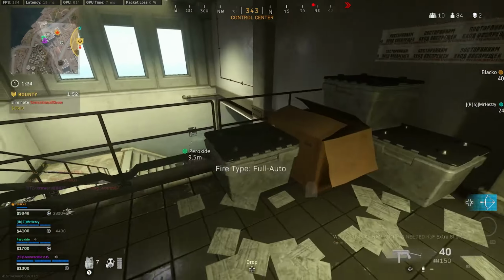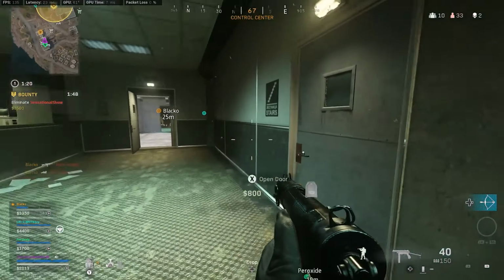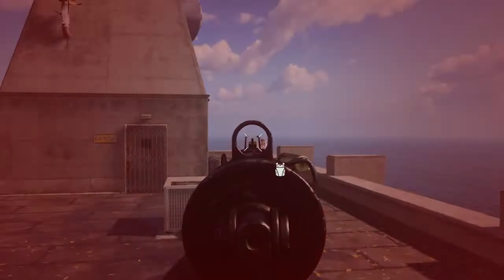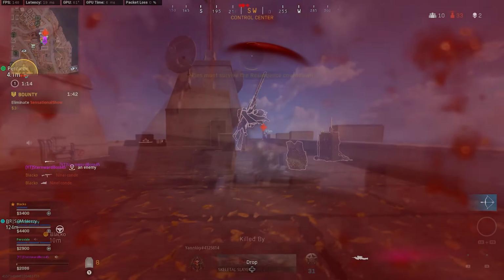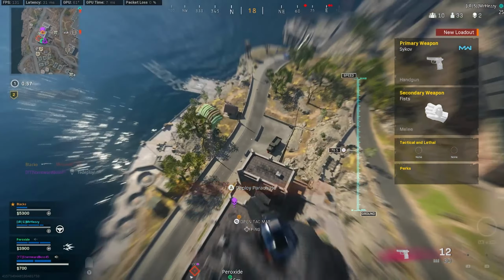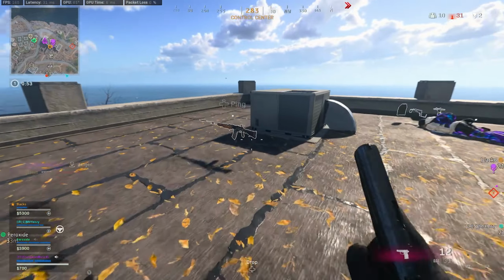Oh, I mean, oh my god, that guy sucks. Enemy soldier nearby. We're gonna be on the roof. He's so weak, get him. Landing on top again. Watch that enemy. Enemy UAV active.